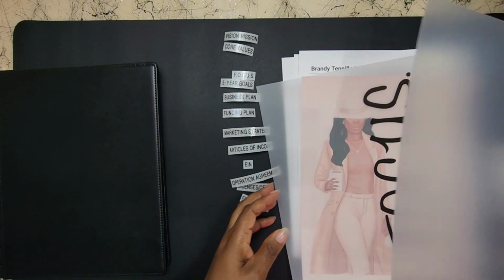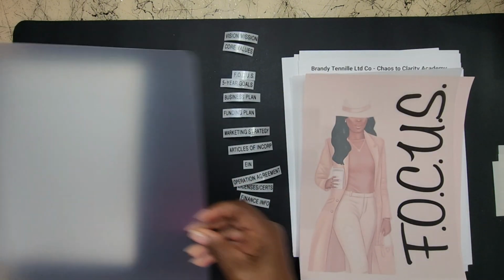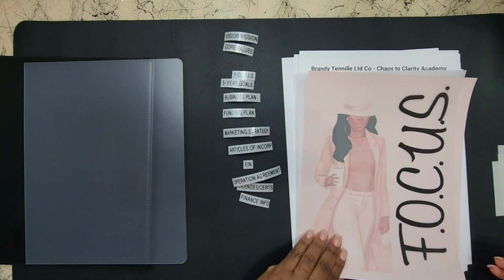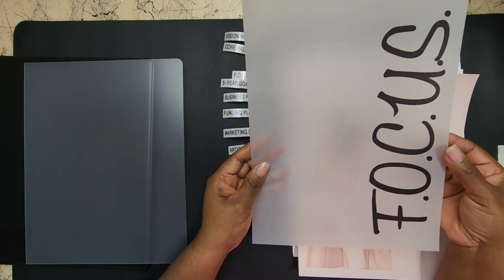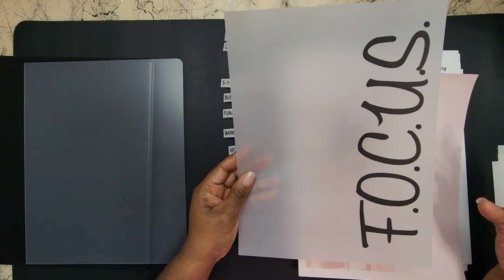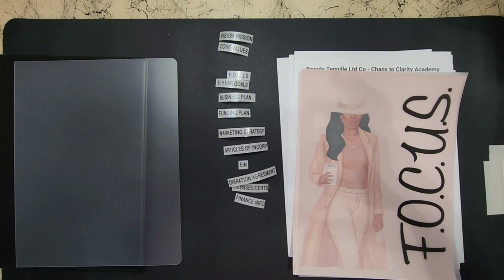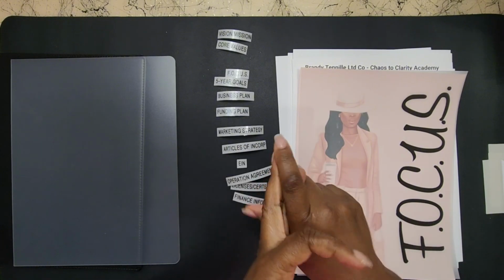I have a cover page so that when I put anything in here, it's covered. I just feel like I want to be able to protect my pages. I printed out my FOCUS acronym that I've been using since, I want to say, 2019: facing outcomes clearly, utilizing a system. That's what my brand is all about. I teach small businesses systems surrounding their time, their finances, and their goals. And so that's where this comes into play.